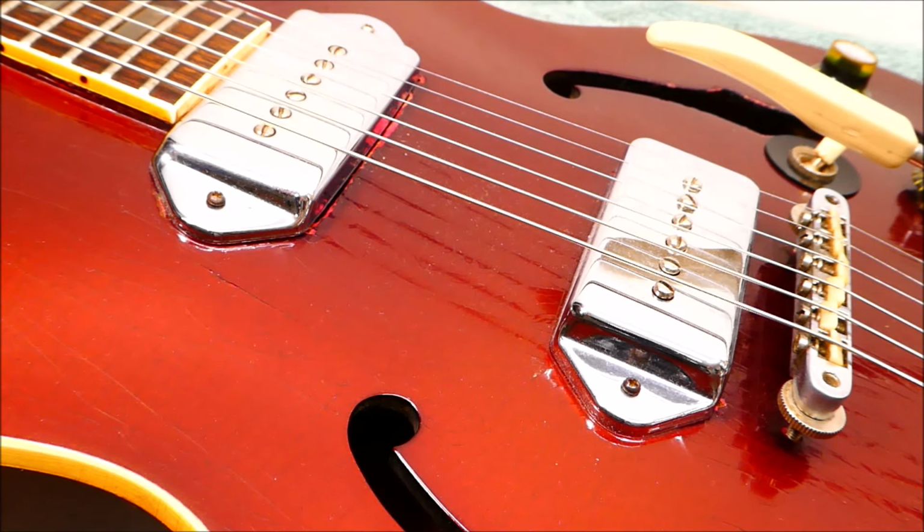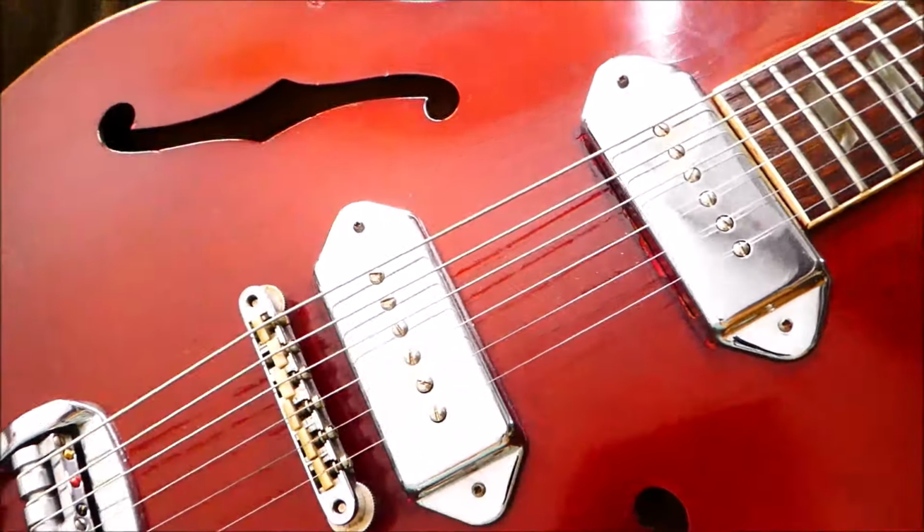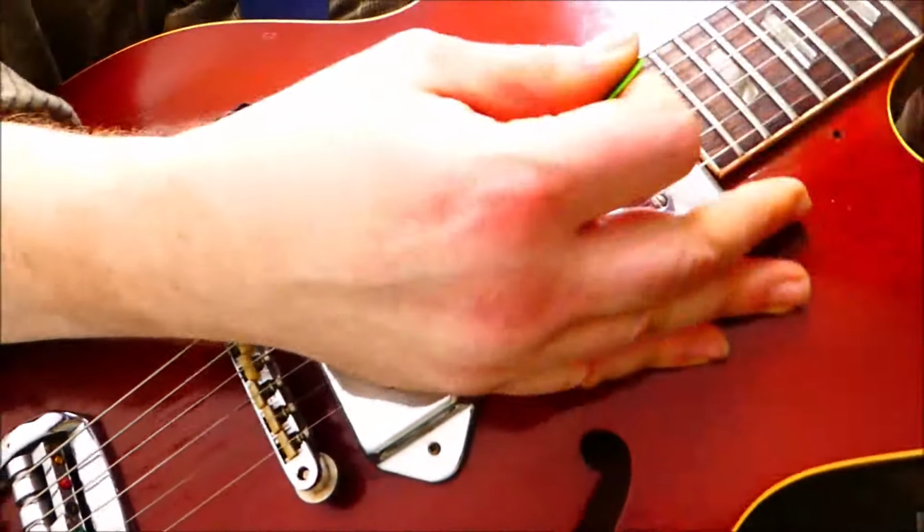Now, being a fully hollow guitar, these can be more prone to feedback, which is a slightly different thing, but the vibrations from that feedback can intensify the microphonics. Sometimes they go hand in hand. Put in the earplugs because I'm going to turn it up real loud.